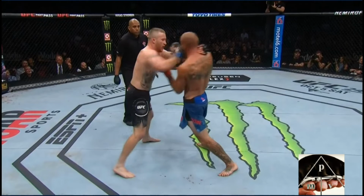So here you see that very nice short right hook. And it's deceptive a little bit in the sense that a lot of people have argued that, well, it doesn't look like a really big power shot.